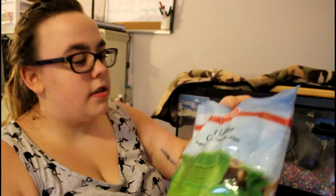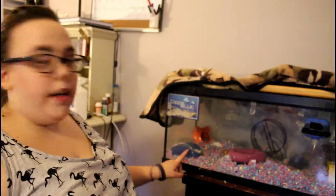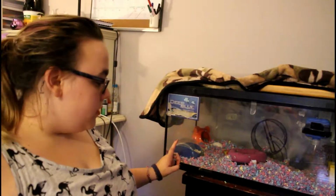And then this is her critter litter. It just is a tiny ball. If you guys can see that. You can't. Stop moving the camera. And I have like this little pooper scooper. My cat is here sniffing it. But I have this little pooper scooper for a hamster. So that helps. Which I don't really use because it's all clumped together at the end. And right here is where she goes to the bathroom.